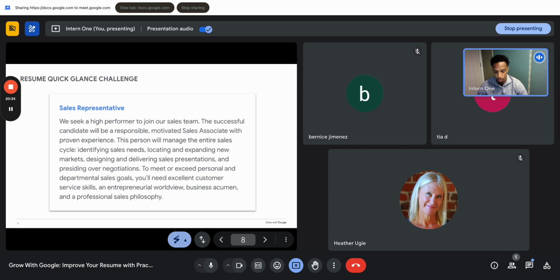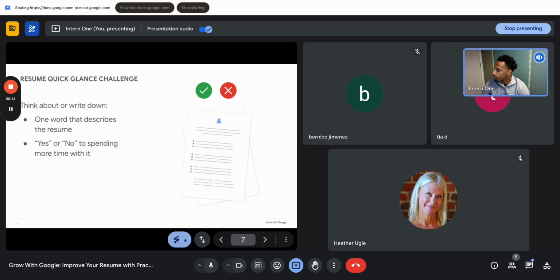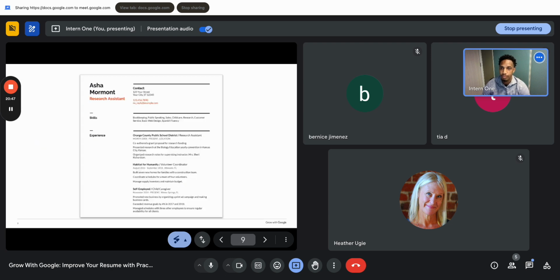Okay, so this is what we're working with. This is what we'll be looking for as we look at these few examples. So again, remember, we want one word that describes the resume. Yes or no, would you keep looking at this resume or would you just toss it? Okay, so we'll only take about 7 to 10 seconds for each of these resumes. So take a quick scan, take a quick look at it, and keep that note to yourself, okay? If you guys want to put it in the chat, why not? It's up to you.